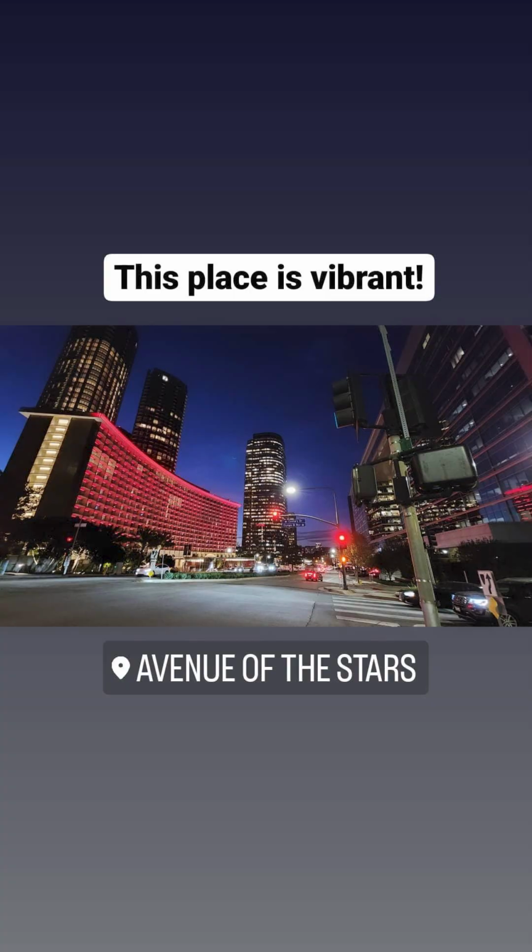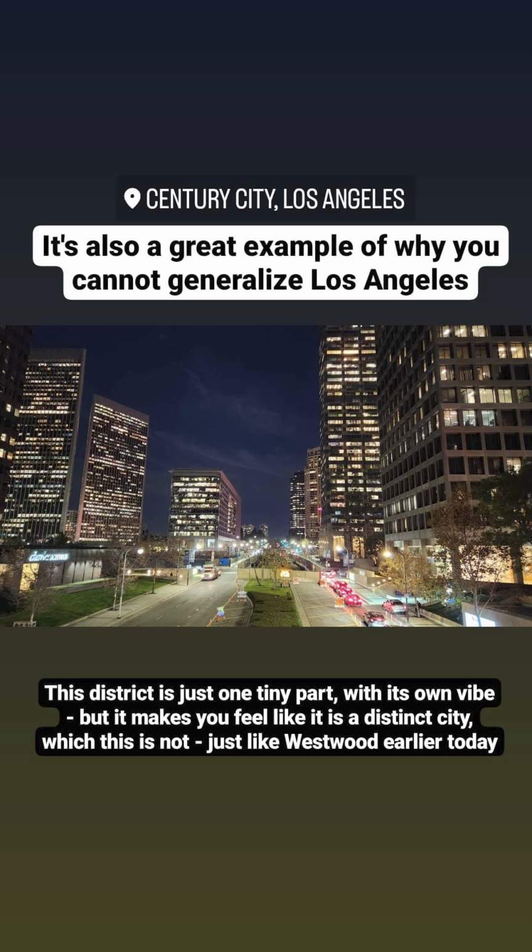This place is vibrant. It's also a great example of why you cannot generalize Los Angeles. This district is just one tiny part with its own vibe, but it makes you feel like it is a distinct city, which this is not, just like Westwood earlier today.